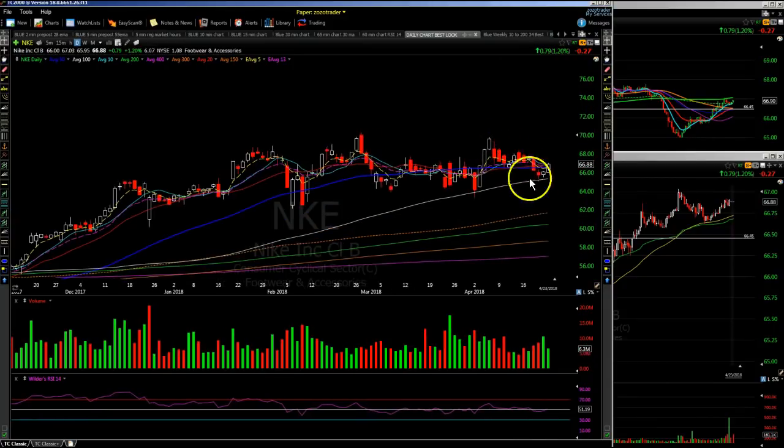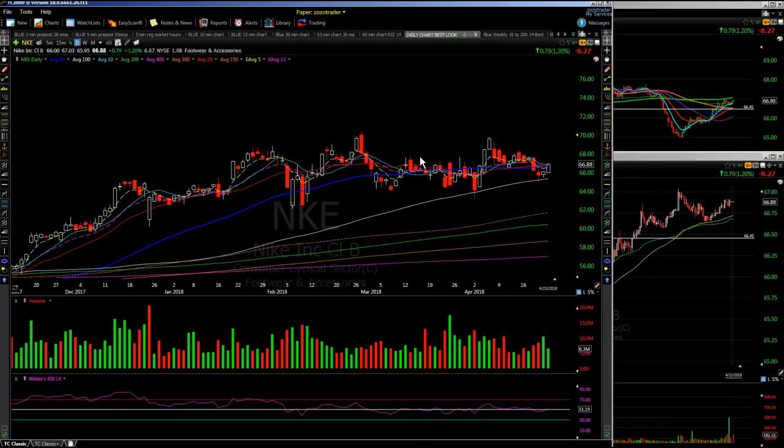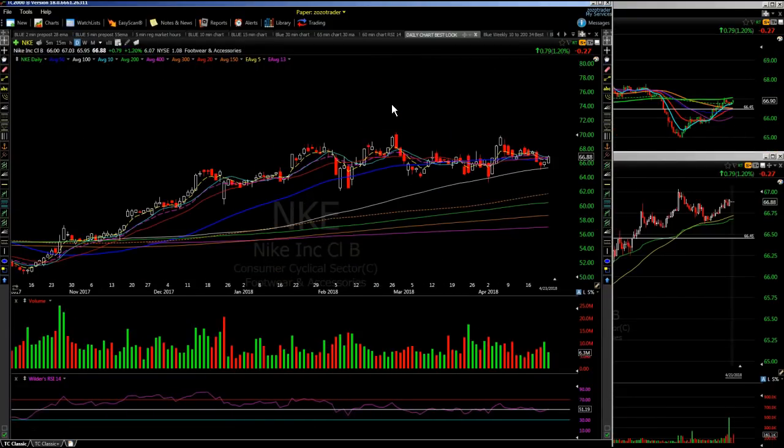Nike turning the corner back above the 50 SMA. Under Armour also back above the 50 SMA. So a couple there to watch. Maybe a possible swing trade. I'd have to lean towards Nike. That would be the one I would go after for a swing trade. I think go with the best in class.